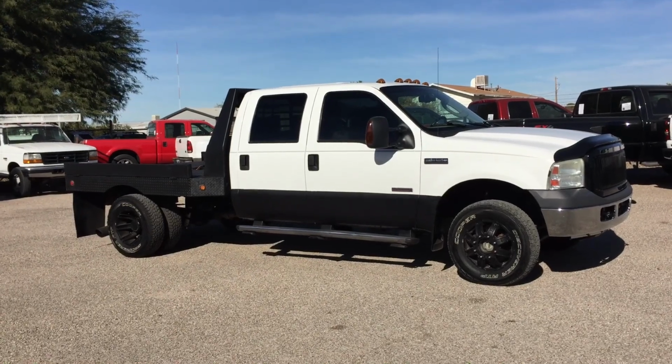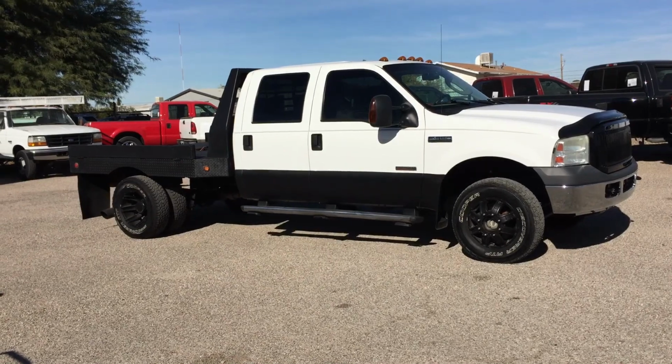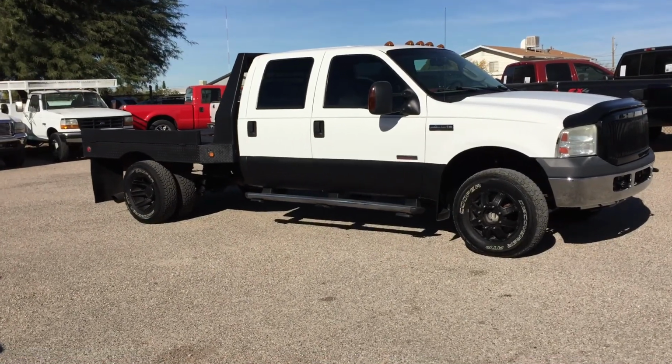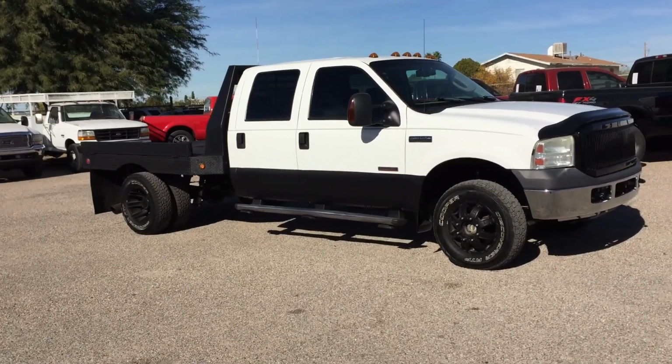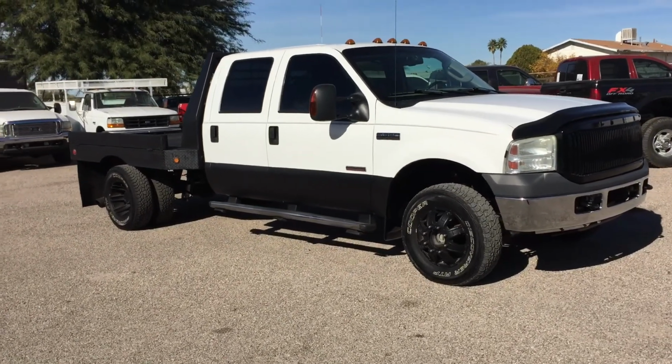It is a 6.0 turbo diesel. It's four-wheel drive. It's a Lariat, which is leather, and it's the FX4 off-road package, which is Rancho suspension installed at the Ford factory. This truck is on a salvage title due to theft, not collision. Please watch the little 3-minute animated video on the topic.